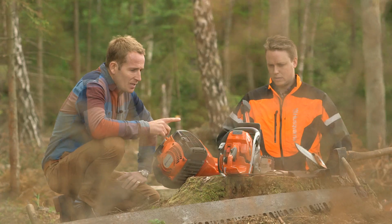Oh, okay. Well, I mean, it looks fairly straightforward, is it? It is, yeah. It's a really lightweight, durable chainsaw. There's nothing on it that shouldn't be there, and if it's there, it's there for a reason. So can we see this in action? Yeah, sure.